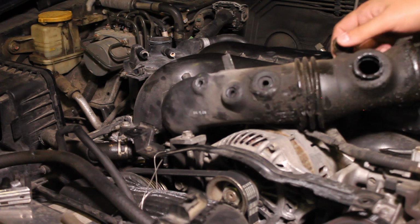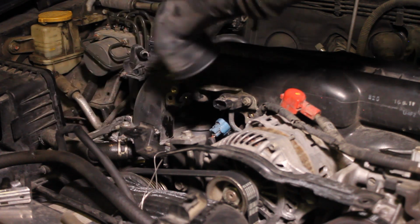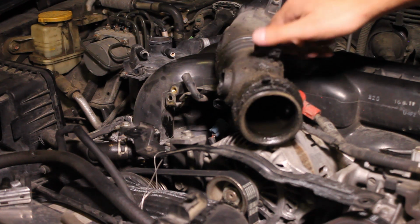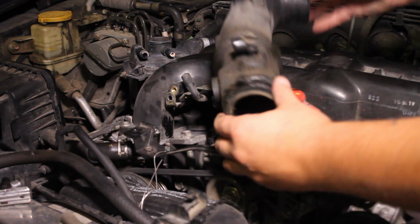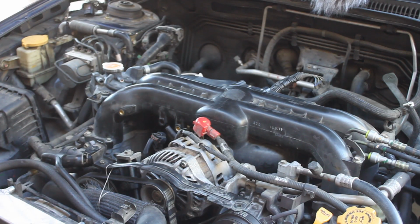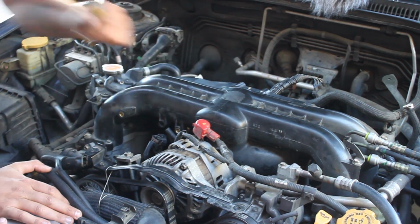Yeah. These are pretty gross, as you can see here. This is where it clamps onto the front of the turbo. And this is where it basically starts letting air in because it gets all nasty. 3 days later. So what you're gonna do is we're going to start feeding this in.